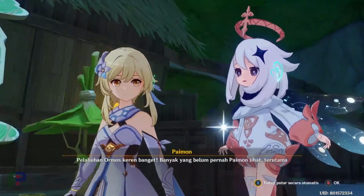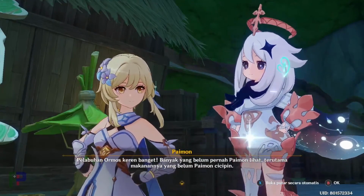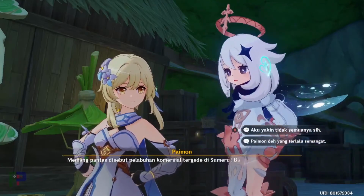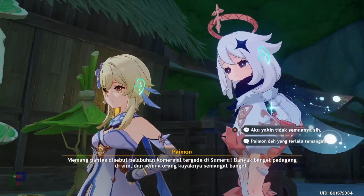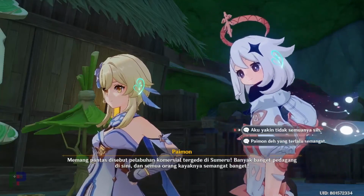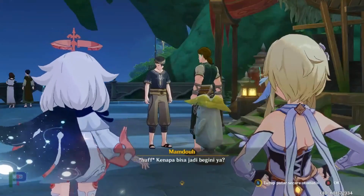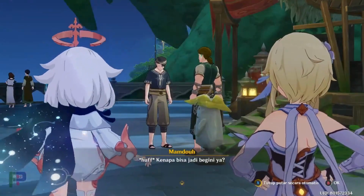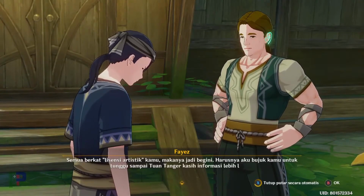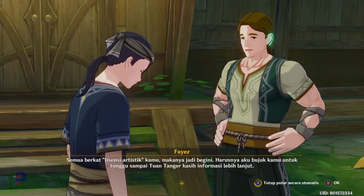Ormos is pretty great. There's so many new and interesting things, not to mention all the tasty food. Sumeru's largest commercial port sure lives up to its name. Look at all the merchants, and everyone seems excited just to be here. How did things end up like this? All thanks to your artistic license. That's how. I should have made you wait until we got an update from Tanja.